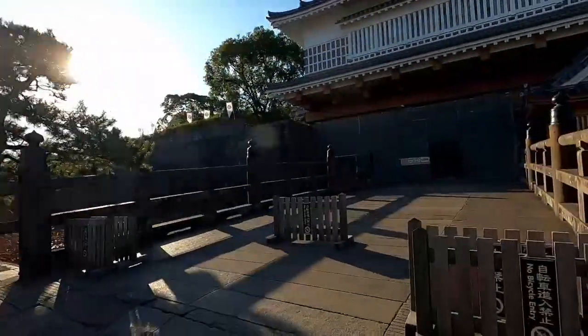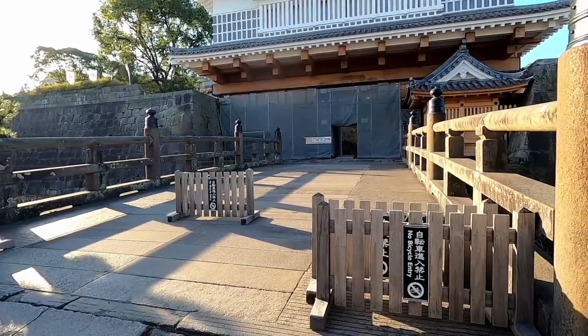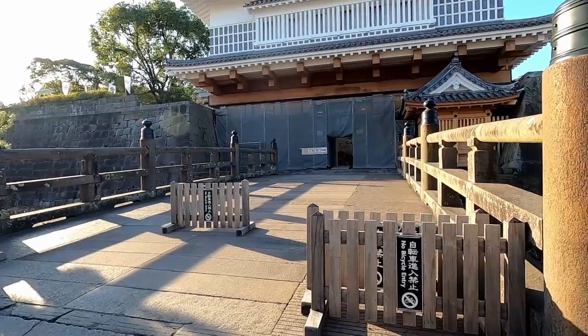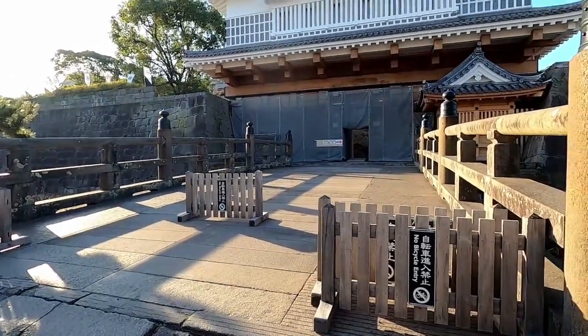And yeah, here we are at the gate. You can walk through, but you can't see anything. So that was fast. 9 months and reconstruction. Not sure what the point is. Well, that's it right here.